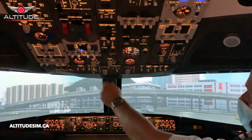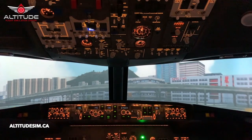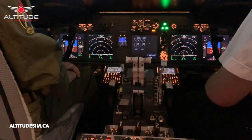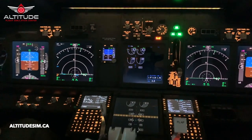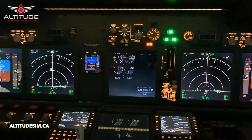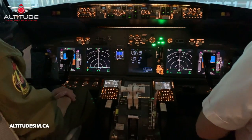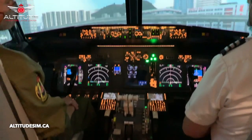Right on. Come down here. Engine start switches are in continuous. And we're going to flaps 1. Flaps 1 has been selected. We'll wait for one indication and a green light. There it is, and recall. Okay. We can do our before taxi checklist.